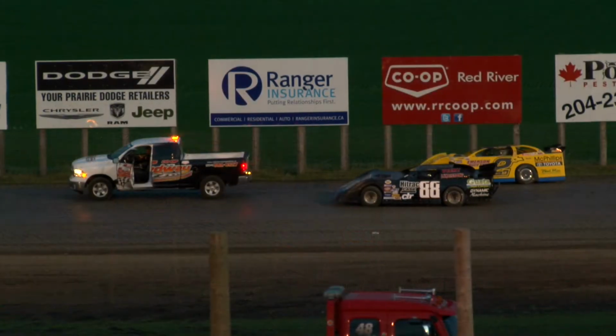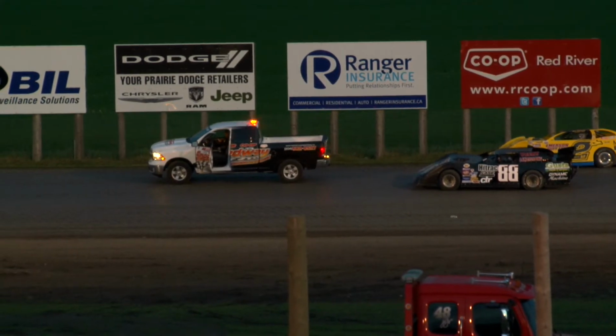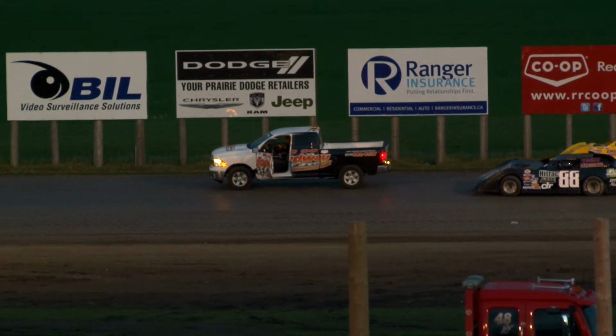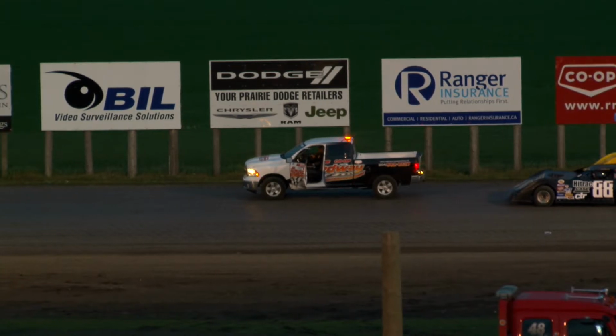71 is a Bloomquist car. He drives it for the Todd's Electric race team out of Carlstead, I believe, but the driver, his hometown, is Hallock, Minnesota. So that's the lineup. Our Hemi-powered pace truck is ready to go. And once he starts, we're going to get Kevin to fall into line here in the number 8.